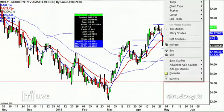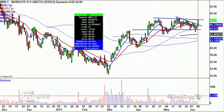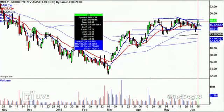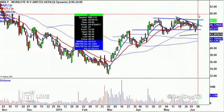Today, if you look at the volume, the basic studies, you go to volume, that's a pretty big volume bar, so that's what stocks need to have, volume, to go. So this could be a day one above this descending channel, so worth it to give it a try.